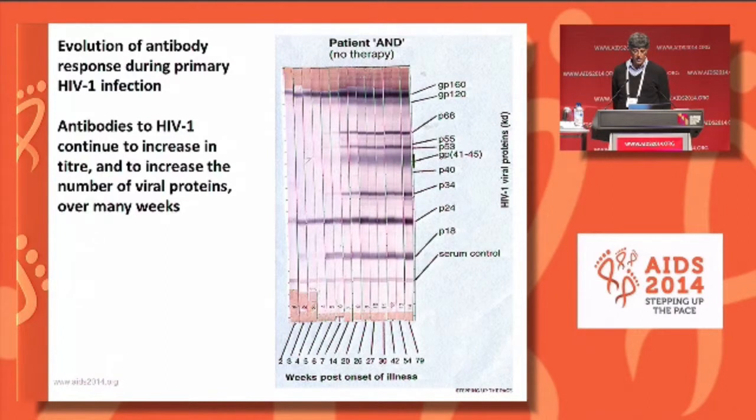This is a series of serum samples run on Western blots, all put together by Philip Cunningham from our diagnostic lab, and they show the evolution of the antibody response during primary HIV infection. You can see from weeks 2 to 79 that there are increasing numbers of viral proteins being recognised, and not only that, but even up to the last few samples there are increases in titer as well, which suggests that this is a very active process.